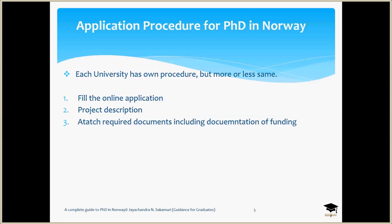Now coming to the application procedure for a PhD in Norway. Each institute or university has its own application procedure for doctoral candidates. Therefore, it is recommended to contact them directly for more information on how to apply. But in this slide, I will try to give a general procedure followed by most of the universities.